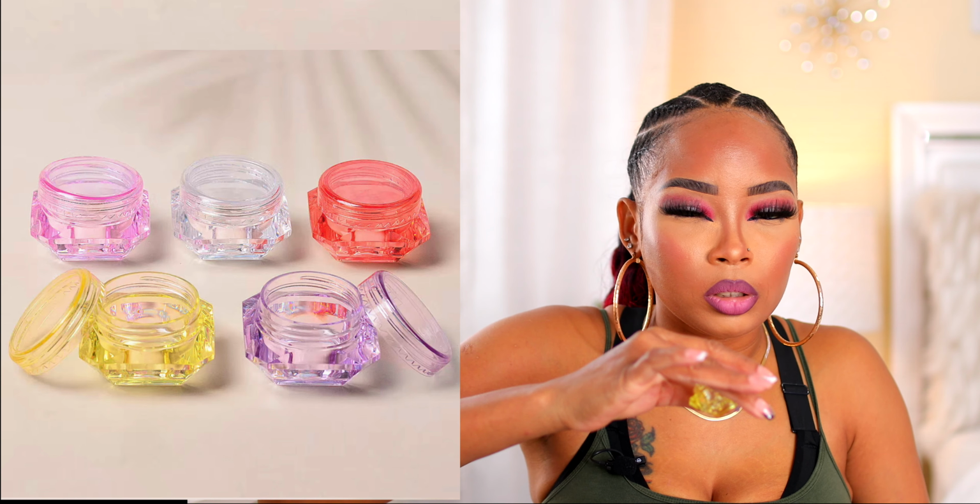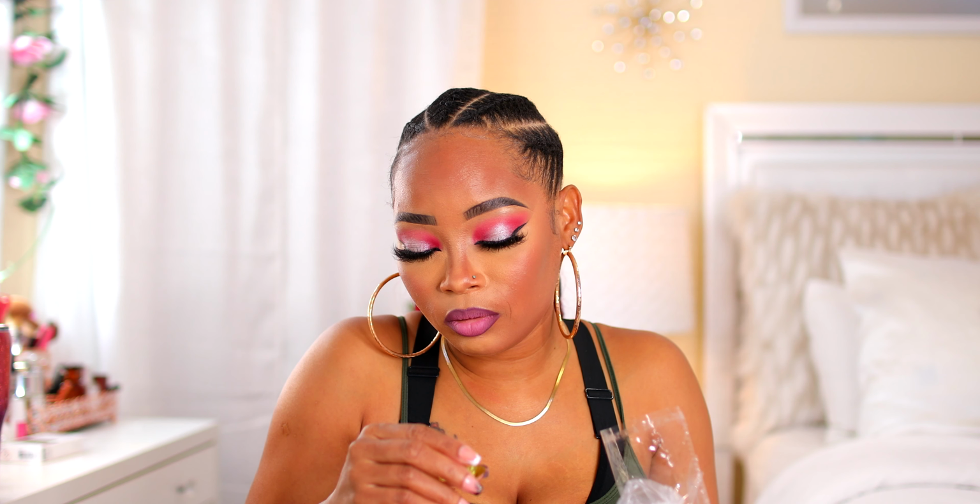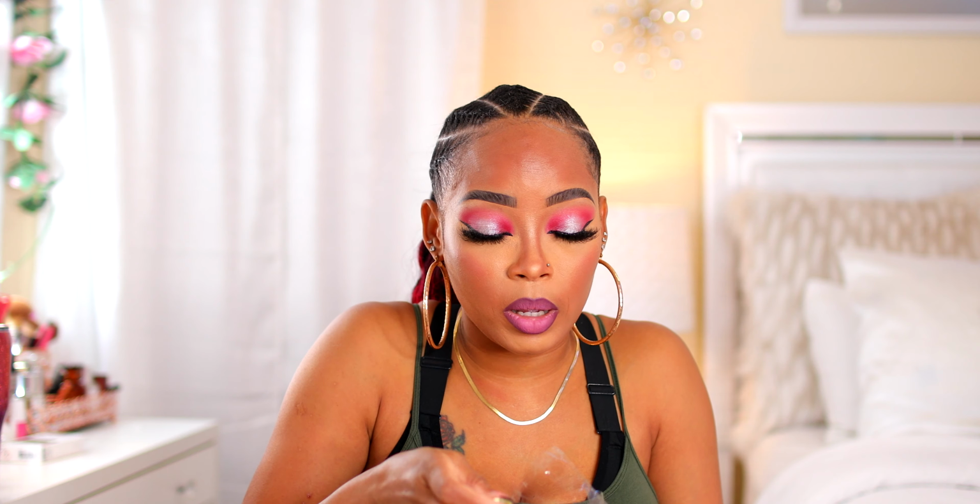Say you're traveling or whatever, you don't want to bring your entire stuff. Maybe your face cream or something. I don't know, maybe not face cream. I just feel like it may come in handy, so I picked it out.